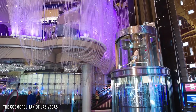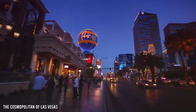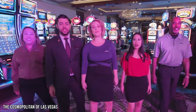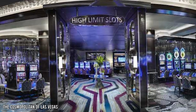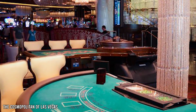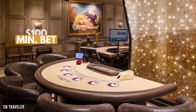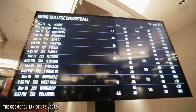As we mentioned, the casino at Cosmopolitan is one of the big selling points. After all, it is based in Vegas. The casino covers a range of needs. For starters, the slot machines, they have denominations of up to $500. There's also an exclusive high-limit slot lounge for big spenders. There's an area dedicated to table games such as poker, blackjack, and so on. In the high-limit table games lounge, there's a minimum bet of $100. There's even a race and sports book area for those wanting to gamble on sports.